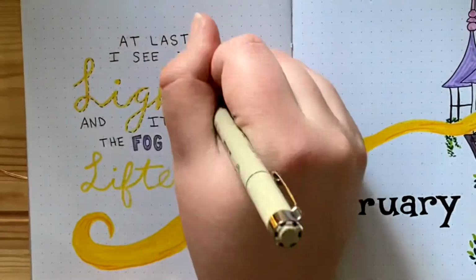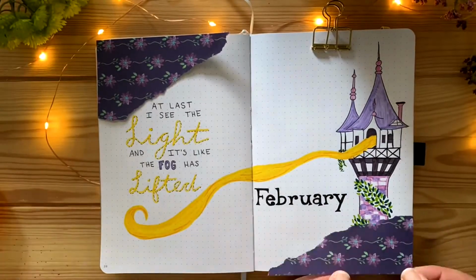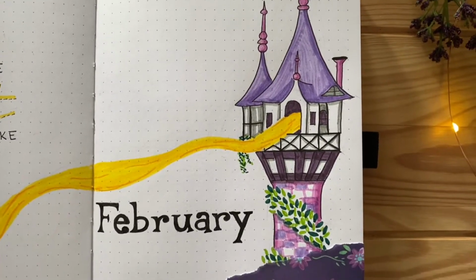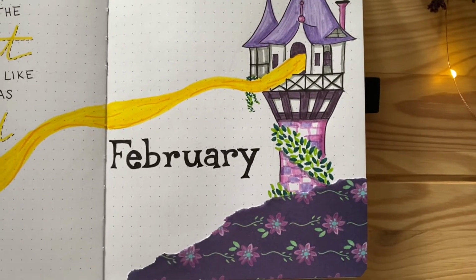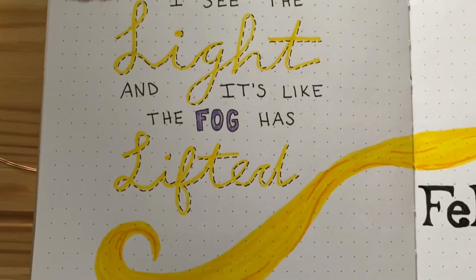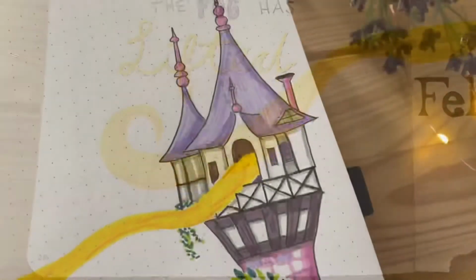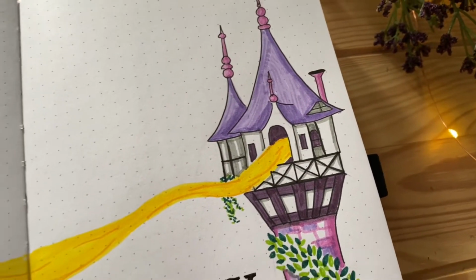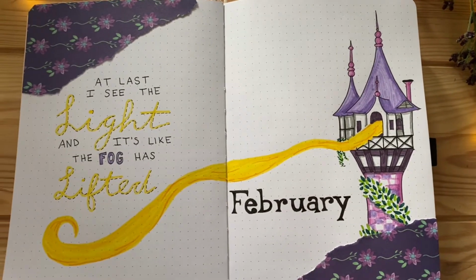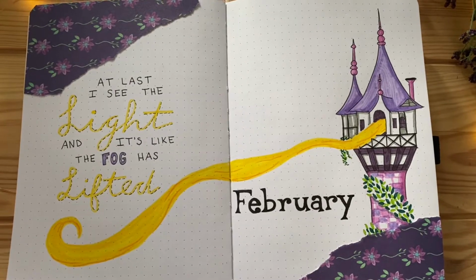And for my quote page, I chose a lyric from the love song in the movie, one of my favorite Disney love songs, "At Last I See the Light," and it's like the fog has lifted. I finished the pages off with some Tangled themed scrapbook paper I had. I'm super happy with how this cover page and quote page turned out. I think they're super cute and pretty.